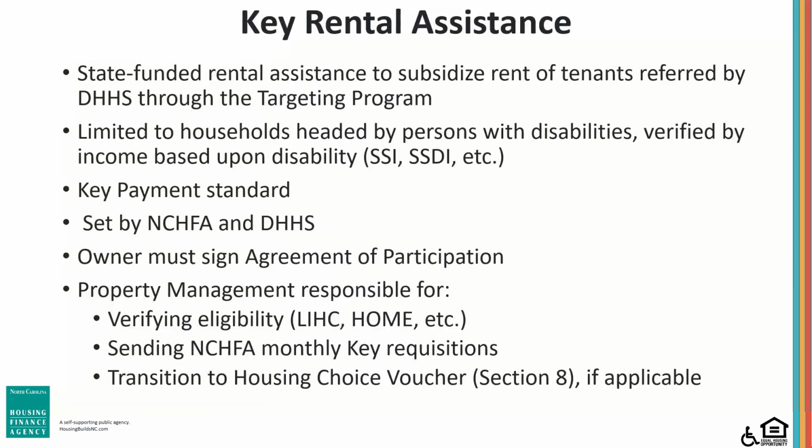As we talked about earlier, Key rental assistance is state-funded to subsidize the rents of tenants referred by the targeting program. It is limited to households headed by persons with disabilities, and income is verified based on disability. The payment standard is set by our agency and DHHS. Again, the owner has to sign an agreement of participation, and management has to verify eligibility and submit monthly requisitions for Key rental assistance to be paid.